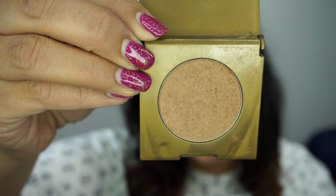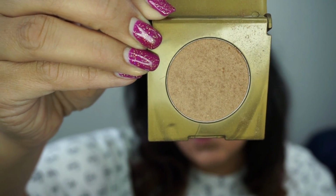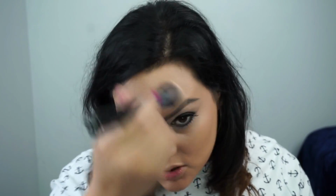Just a little bit. I do not want a lot of powder for this look. I'm going to use Tarte Park Avenue Princess Amazonian Clay Waterproof Bronzer. So, I mean, it rains a lot here in Oregon, so waterproof bronzer is probably not the worst idea. And I'm using a Sigma flat kabuki brush, which is pretty fun.